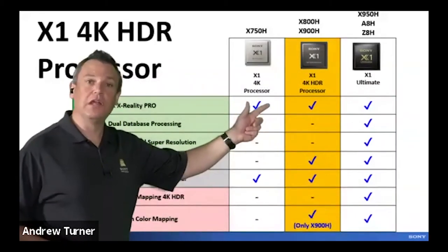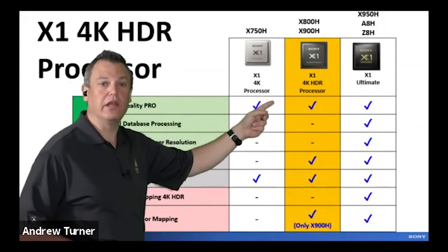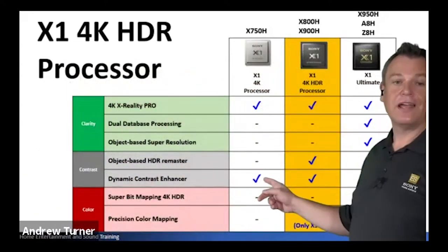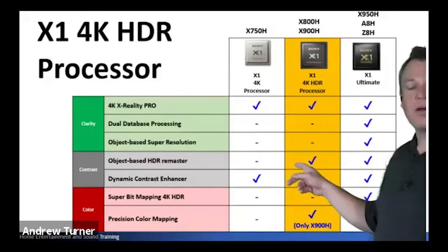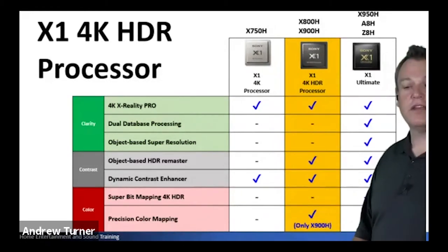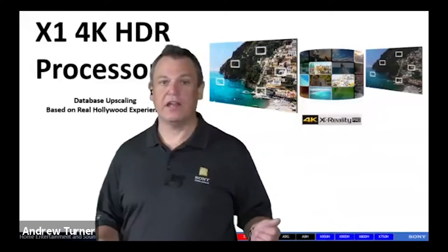Adding that X1 HDR processor, we're adding a number of different elements to it here. We're getting that 4K X-Reality, but we're also picking up, in addition to our dynamic contrast enhancement, our object-based HDR remastering. So we're getting a number of additional things here with this X1 HDR. But with the X1 HDR, we are picking up, again, big one is that HDR processing.